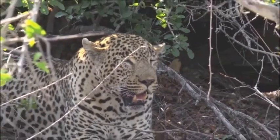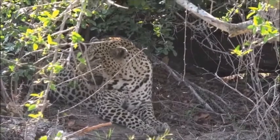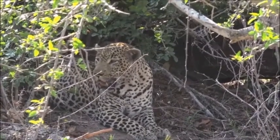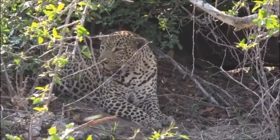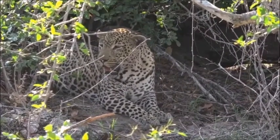There we go. It looked like a Jacobin cuckoo that flew over the top of us. Sorry, I don't know if you heard that noise. Obviously, with my butterfly syndrome, it caught my attention. Only I could get distracted by a bird while we were looking at a leopard. But anyway, back to Tingana.